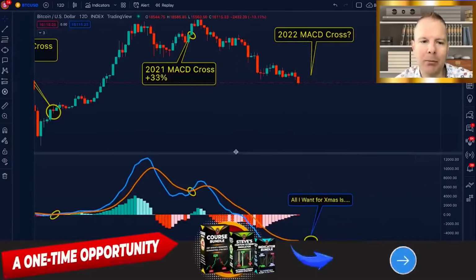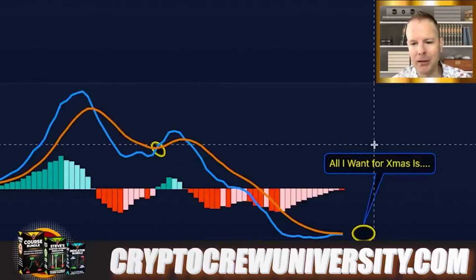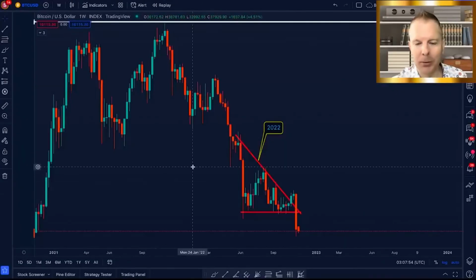We just had some bearishness come into the market, so I don't anticipate us having this cross within the next week, but hopefully by Christmas time we'll have the cross. I'll keep you up to date.